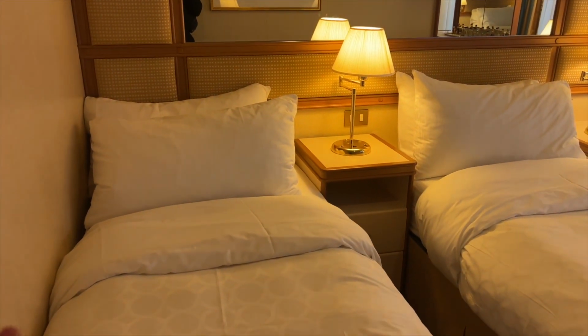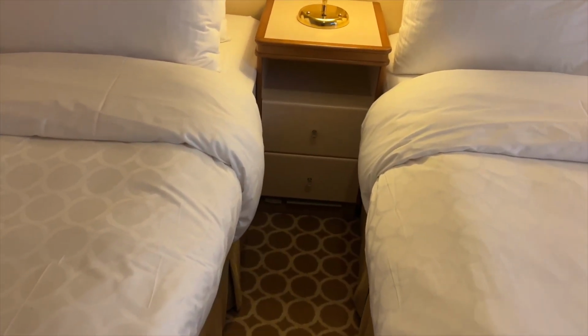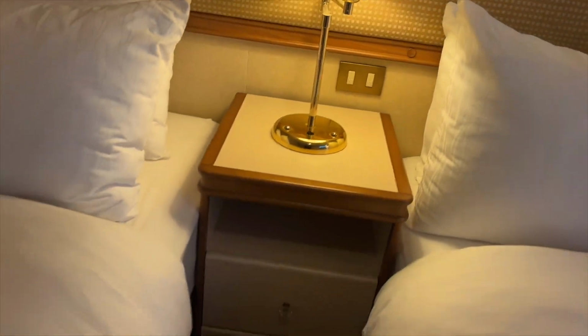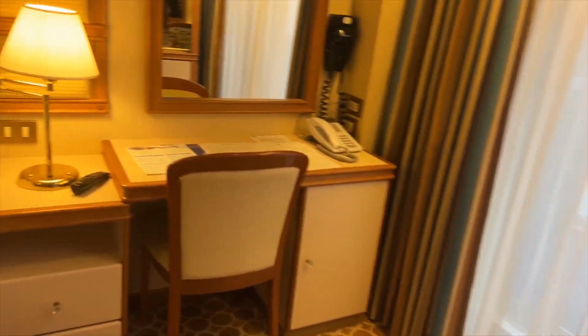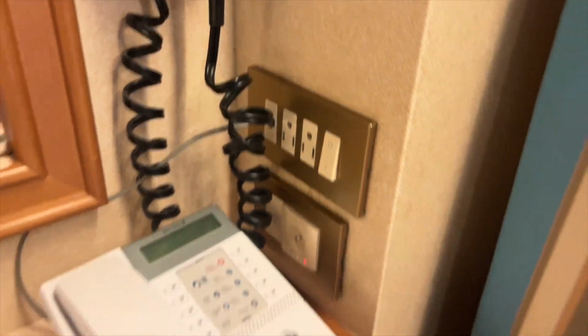And since we're traveling just as two companions, friends, we have the beds separate. You can request to have them together. There's a couple of drawers here. There's no plugs right by the bed. But two twins here. You have a little desk area, and then you've got a couple of plugs there.